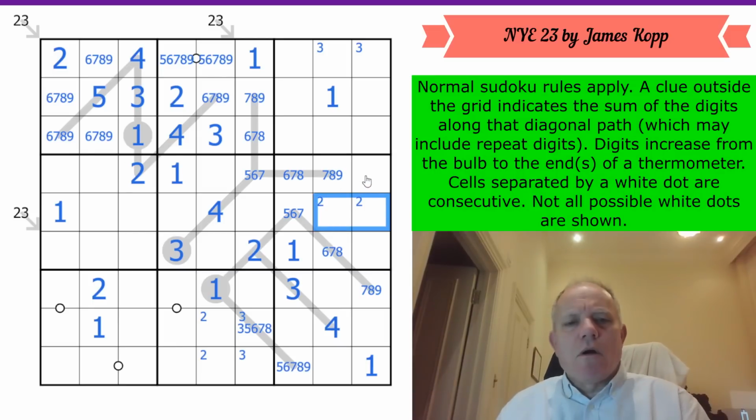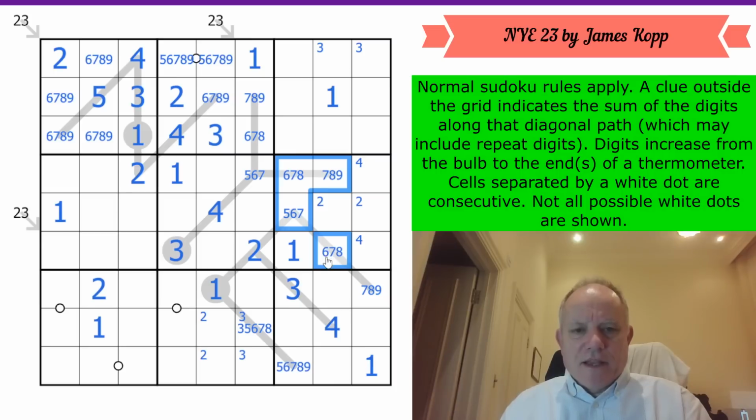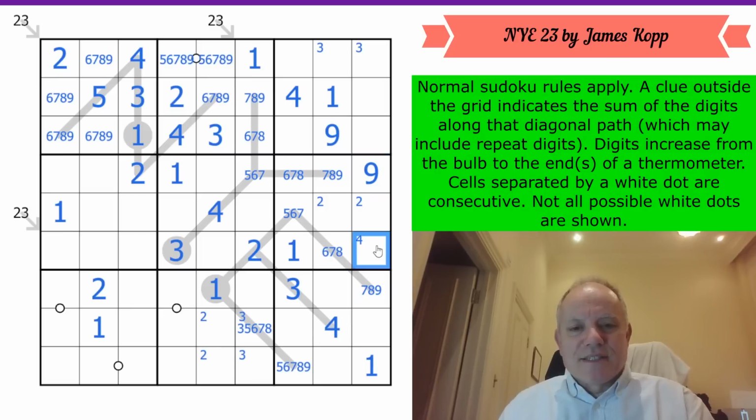Yes, 4 is going to have to be in one of those cells. If these thermo cells can't be candidates to be 4, and they can't, 4's over there, then we get a 4 here. That's on the blinking 23 diagonal. Okay, 1 and 4 is 5. These two have to add up to 18. I think we know what they are. They're both 9s. That fixes where the 4 is that we were just looking at in box 6.